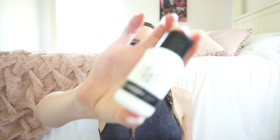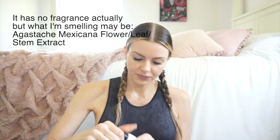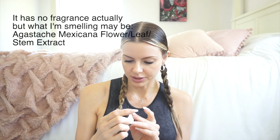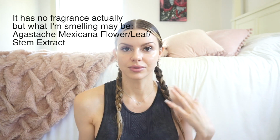Okay, next acid exfoliating product is this lactic acid by The Inkey List. This product is freaking amazing, except it smells like something. There's definitely fragrance in here, and I don't know what's in here. Actually, I haven't looked at the ingredient list, which is crazy. It does have some sort of fragrance in here. I haven't looked up what the fragrance is.